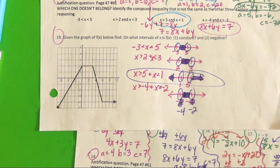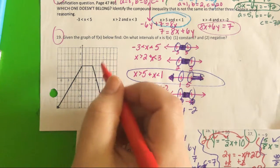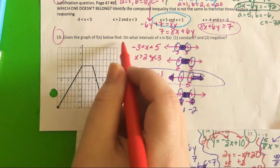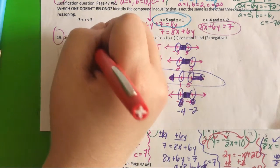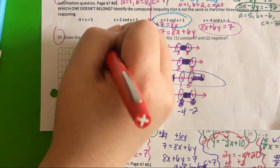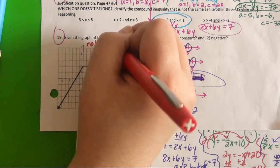Okay, as for our last one for today, we were asked about a function and given the graph of the function, what intervals is it constant and negative? My hint to you is to think of life or a graph of a function as a roller coaster.